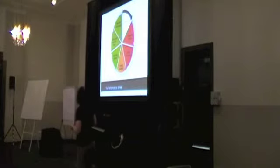The other part of restriction, or our red section, is our control strategies. How do we actually control the orientation of the various parts of our body?